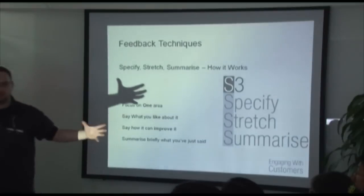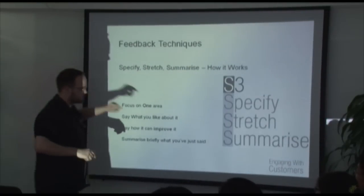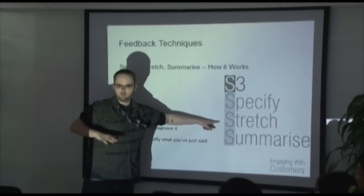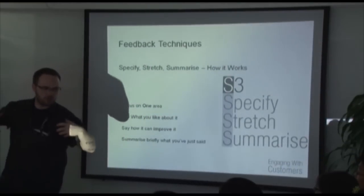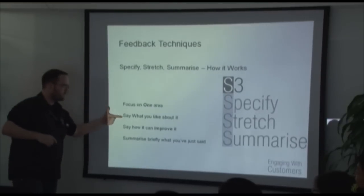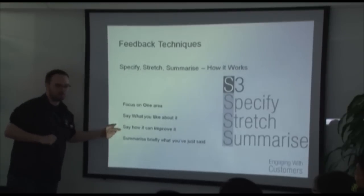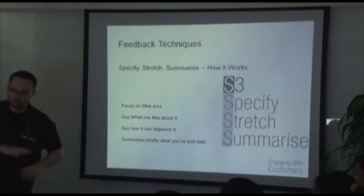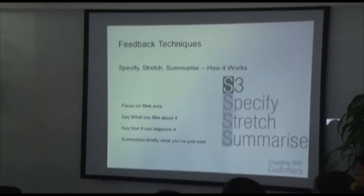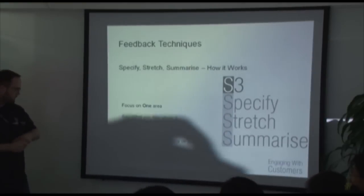The stretch is the bit that you improve, okay? So in the praise sandwich, this would be criticism. It would be negative. We've got rid of that. We're now looking for a stretch, for an improvement. So he says, I really like the way that you use the customer's first name. I think you could make it even better, okay, so there's no negativity in there at all. I think you can make it even better by changing your tone. Okay? So it's not being negative, it's just saying, here's how you could improve it.